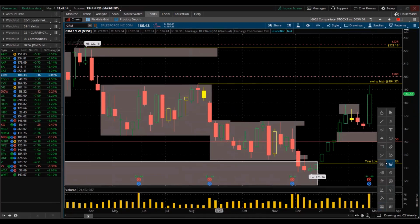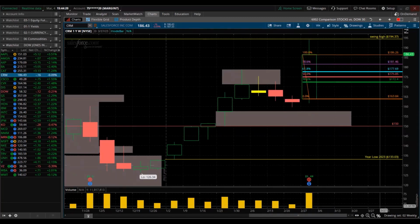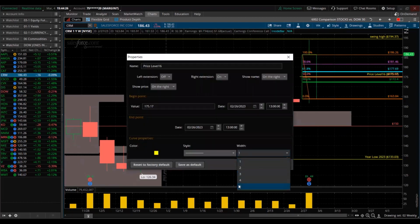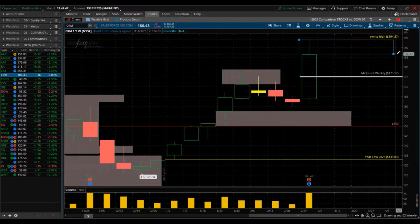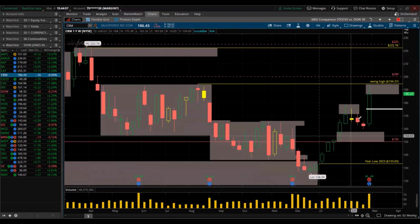Let's label the midpoint on here. See how that goes. Oops, also I spelled it wrong. There we go. Also label the supply zone where sellers were. One of the best ones this week so far.